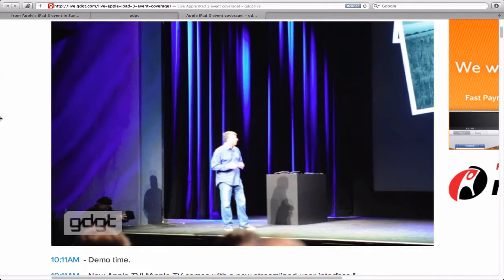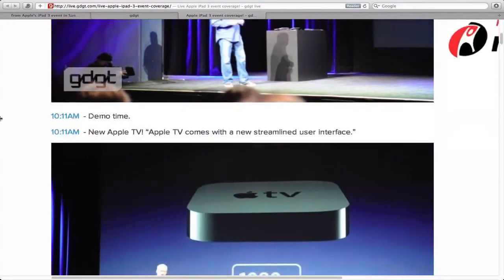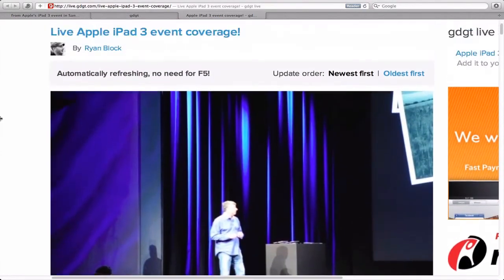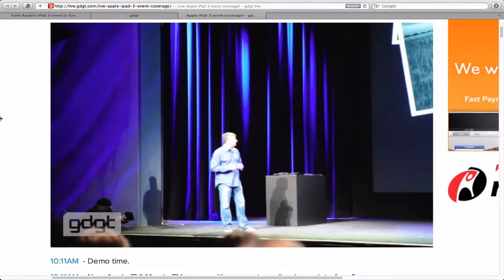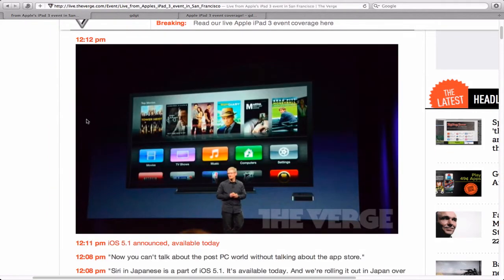And here's Eddie Q giving a demo of the new Apple TV. This new interface, I like it already. Looks very iOS-like. Yeah, post that picture. No, it actually looks like a lot of the internet connected TVs, really. Yeah, it does actually. That's very nice. But yeah, I think this is great.